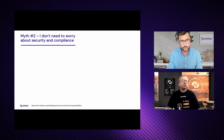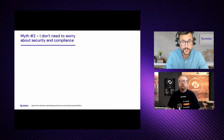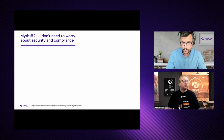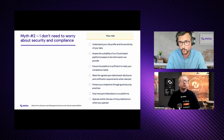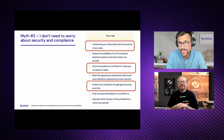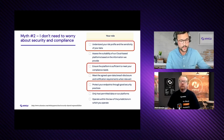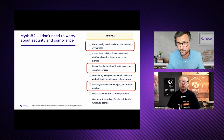This goes a little bit more into the security and compliance angle. Atlassian Cloud is compliant. Atlassian Cloud is extremely secure. But how does that relate to you as a customer? Well, if you go to that same shared responsibility model, they explicitly tell you what your role is. As a customer, you need to understand your risk profile and the sensitivity of your data. Atlassian can't estimate each of their customers' individual compliance needs. They can only offer a compliant platform for them.